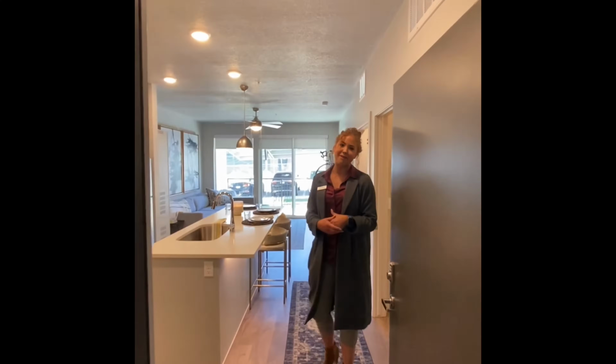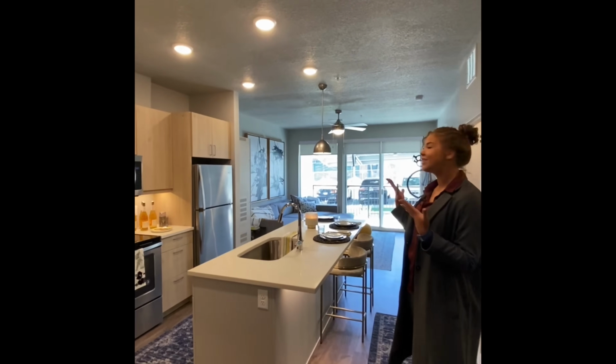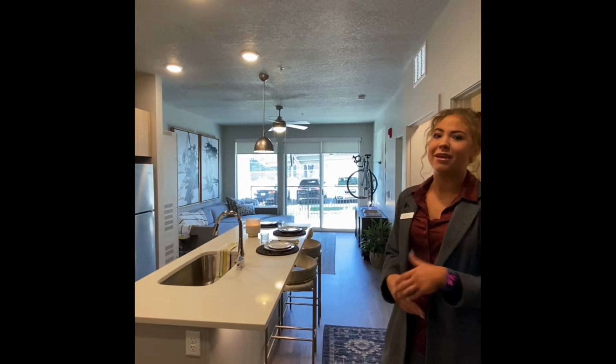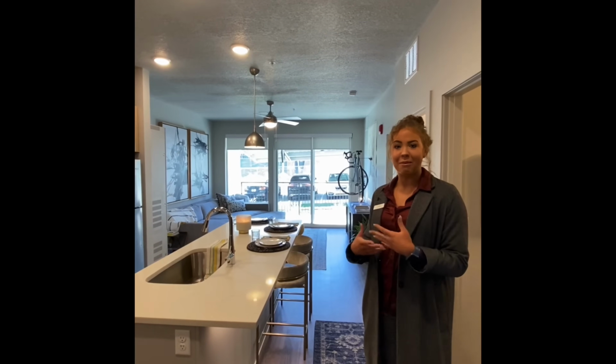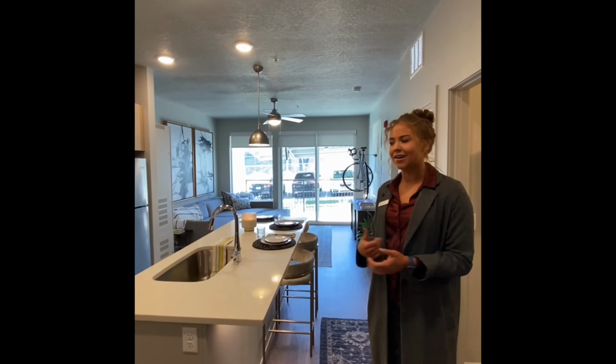So, right off the bat, something I love about this home is how tall the ceilings are. We're actually on the first floor, and it's 9 feet tall. Here at Soleil, we also offer apartment homes that do have 15 feet tall ceilings, so super awesome.